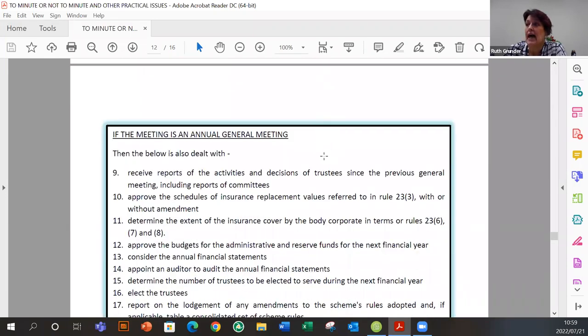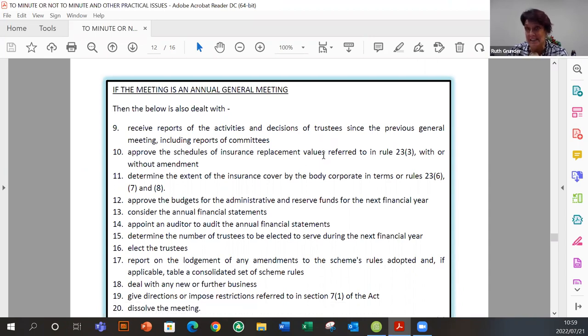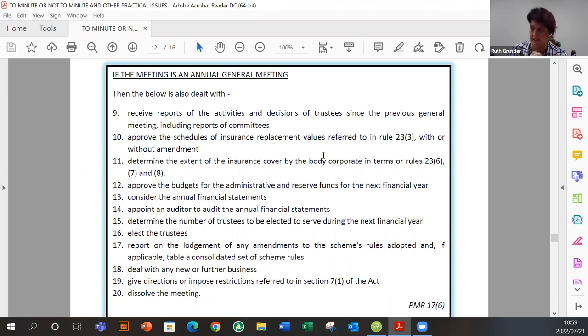If the meeting is an annual general meeting, then obviously there are more criteria on your agenda. You have to receive the reports on the activities and decisions of the trustees since the previous general meeting, including reports of committees. It's not the poor old chairman that has to write a chairman's report. It's actually a combined effort from all the trustees. If anyone's got trustees who understand that, I'd love to know, because they are very few and far between. It's always the chairman who then phones you the day before and says, please draft me my report.